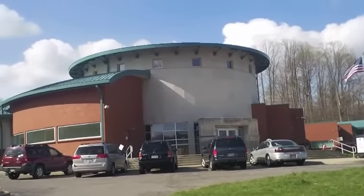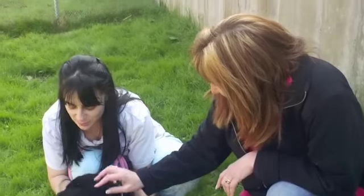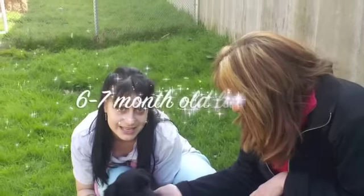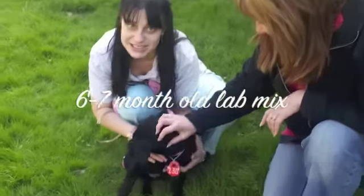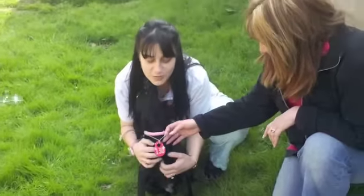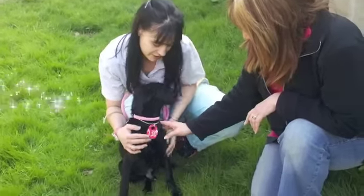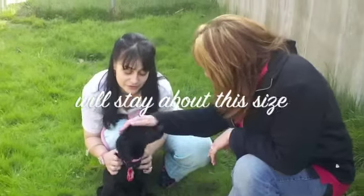First up, it's Archie. What kind is he? He actually is what we think is a lab mix. He's only about 6 to 7 months old, so he is tiny. He might have some Sheltie in him, and he won't get too much bigger than this. Now he is putting on weight, which is what we love here, and he currently resides in kennel 54.